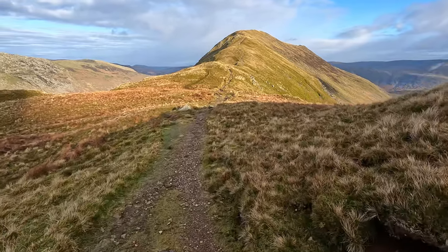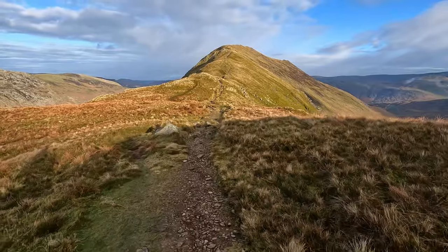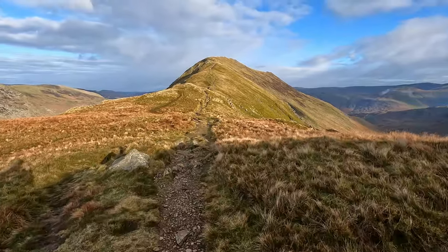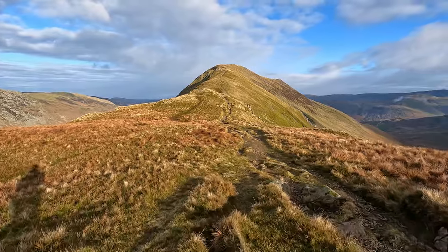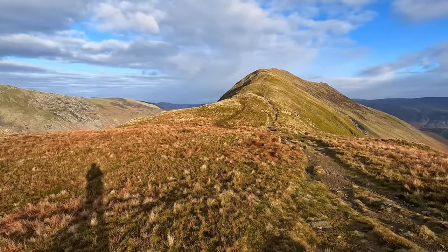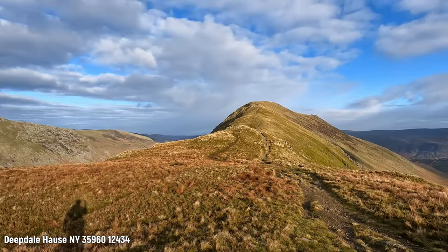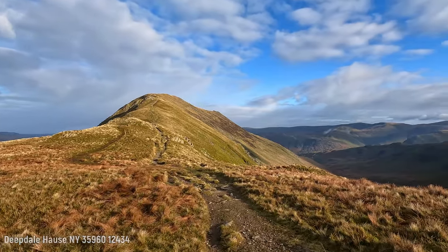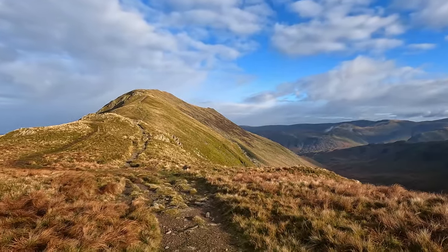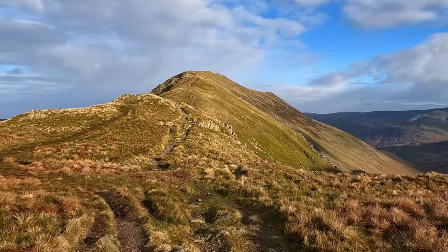Just down here in the col, we're going to find that path that runs off to the left. That's going to take us down to Grisdale Tarn. That's it there, look. Just in the bottom of the col. This is the path that runs off. There's St Sunday Crag. Let's go and have a look, eh? Why walk when you can fly?